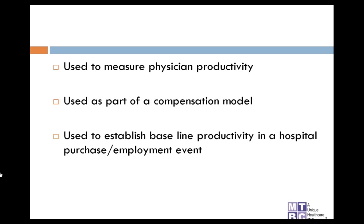And it's a bonus or something to help push the doc to increase his productivity, see more patients, whatever the case may be. And then again, they use it also to establish a baseline productivity in the event of a hospital purchase or employment event. So hospitals will look back if they're going to bring a physician on, and they'll look at usually the last 2 years of total worked RVUs. They want to make sure that once that doc is on a salary or a paycheck, he doesn't then reduce his productivity. He's still hungry. He still has some kind of benchmark to hit as far as keeping him busy, and just because he's on a steady check, he doesn't drop his productivity in the office.